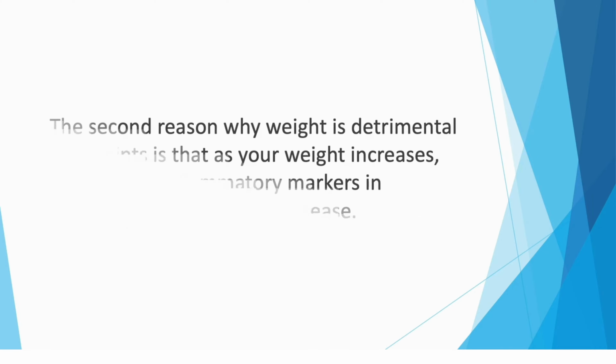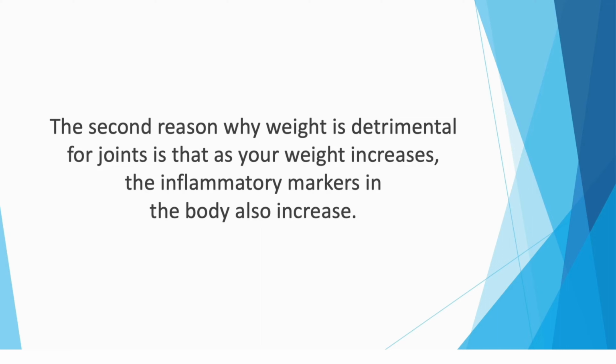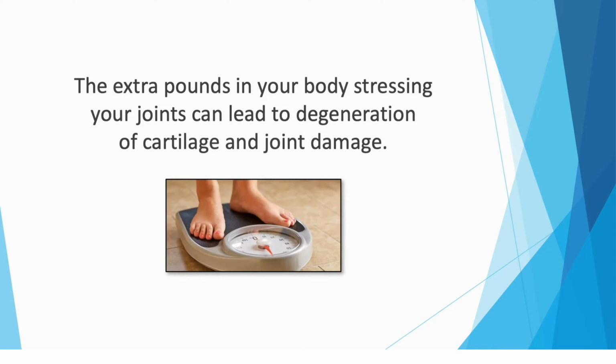The second reason why weight is detrimental for joints is that as your weight increases, the inflammatory markers in the body also increase. This further causes joint deterioration in other places, such as your hands and neck. The extra pounds in your body stressing your joints can lead to degeneration of cartilage and joint damage. In cases of osteoporosis, being overweight also increases the rate of bone degeneration.